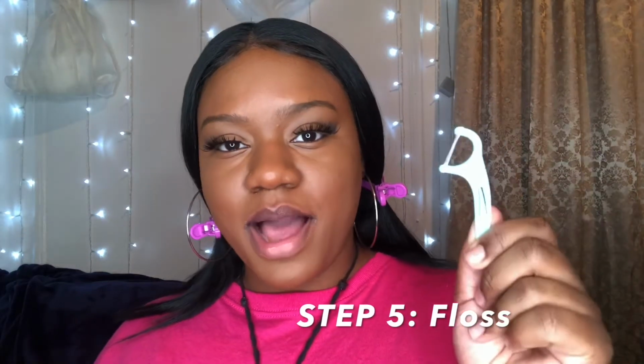Now that we have rinsed and finished brushing, you want to take your dental floss. The reason why I use this type of dental floss is because I'm lazy to use a traditional string dental floss, and I find that one more complicated to use because all that work in the elbow, it doesn't work for me. So I go this way. This is the lazy person way, but it still gets the job done.